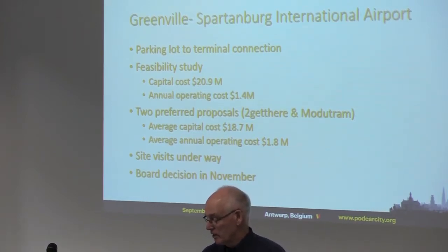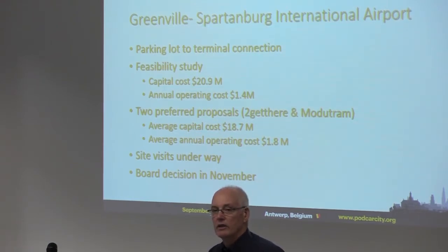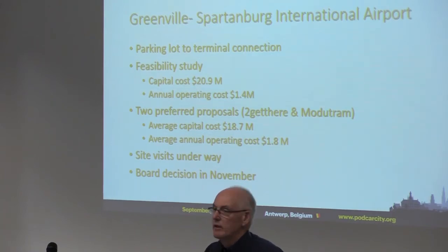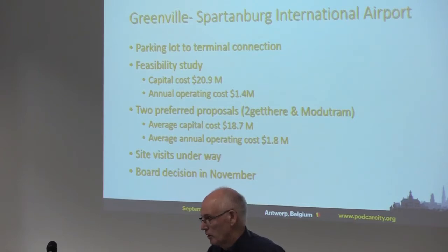And in that study, we determined the capital costs would be around $20 million, operating costs would be about $1.5 million a year. And based on that, the airport decided they would probably like to move ahead, but before they did, they wanted to validate the costs that we got. So we went through a procurement process and went out to suppliers and got 3 proposals, of which 2 were found to be reasonable. And their cost proposals were very similar to the ones in the feasibility study, which was good. So right now, the airport is undertaking site visits.